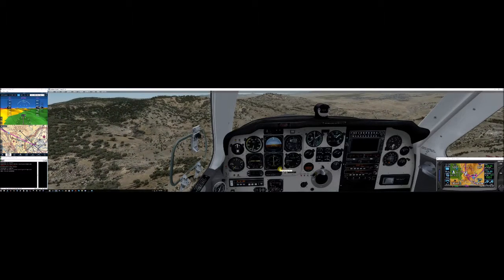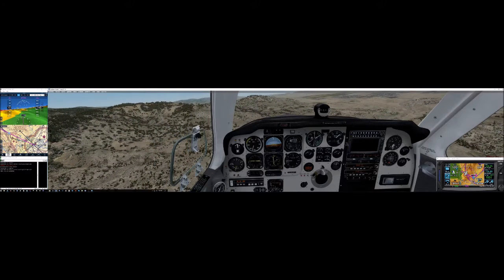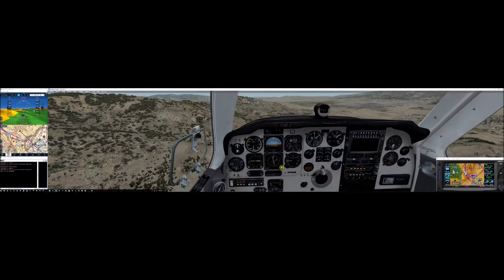That's 2141, Las Vegas Ground. If you could squawk... Looks like you're going altitude. Just squawk code 27256 and ident exactly where you are on the ramp here.